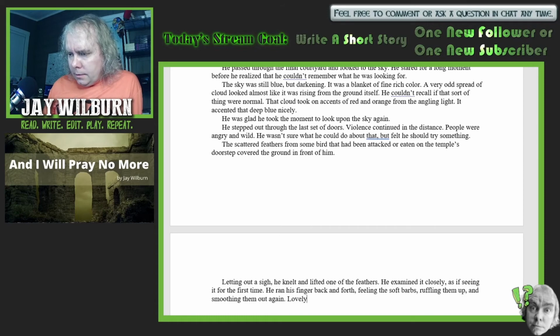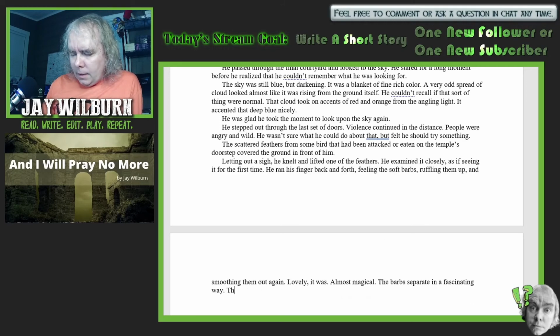Lovely it was. Almost magical. The barbs separated in a fascinating way. They came back together for a lovely, smooth pattern of silvery color.